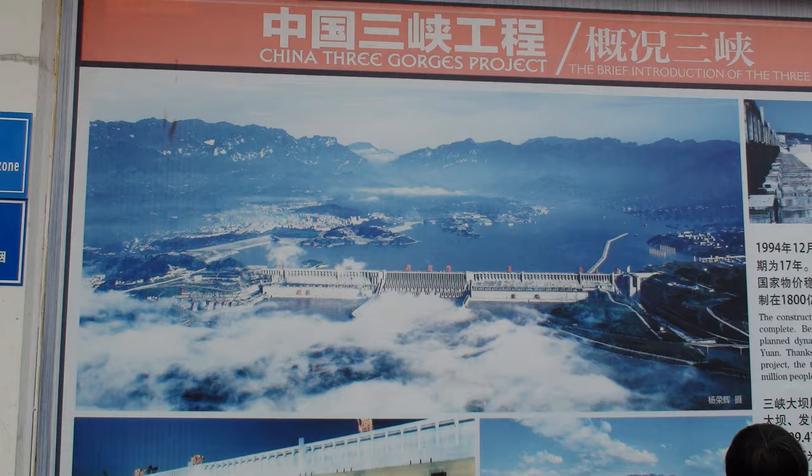Over 1 million tons of concrete were used, along with enough steel to create 63 Eiffel Towers. There are still some controversies, as the dam flooded archaeological and cultural sites and displaced some 1.3 million people, and is causing significant ecological changes even today, including an increased risk of landslides.